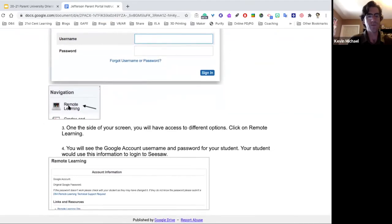And you can click on the remote learning icon when you get in there, and you should find your child's Google account username and password. Now, just a quick tip for pre-K students, all of their passwords are just the number 64. They'll get a unique password that's different from all the other kids in their classes when they reach 2nd grade. But for pre-K through grade 1, every student's password is 64. That way they just have to know their username.